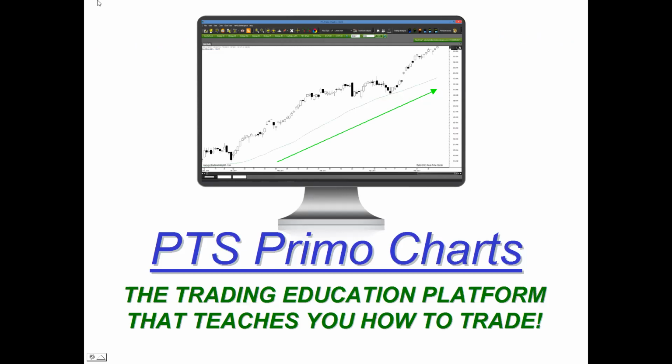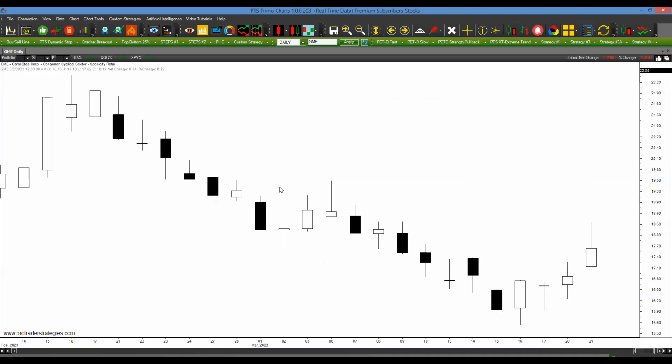So let me show you an example of how this could have helped you this past week in GME, okay? Here's the chart. Now, as we're looking at this, we see here that the stock was kind of hovering around the 21, 22 area, and then it had a nice drop down right here, okay? So this looked rather poor for the stock. And how could the bracket breakout have helped us?